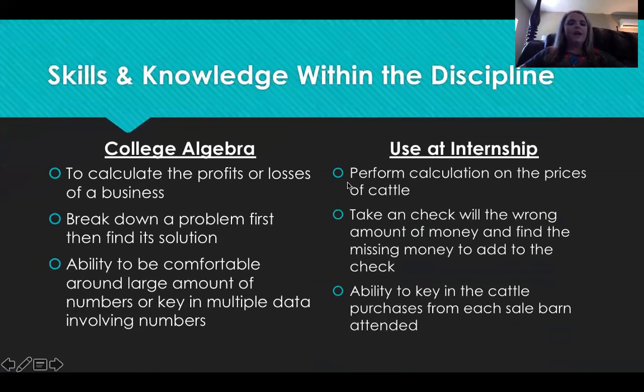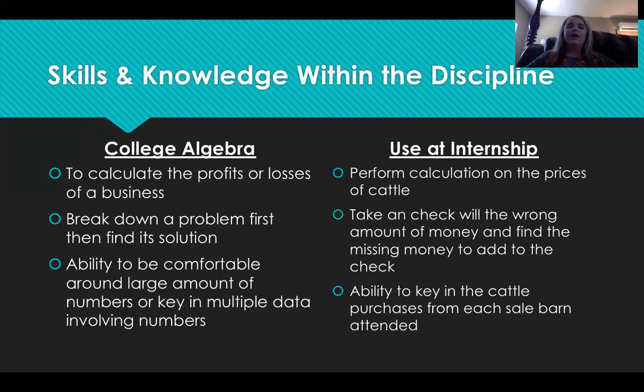The next class we had was college algebra. Some things I learned in there was to calculate the profits or losses of a business. Next was to break down a problem first, then find its solution. And finally, the ability to be comfortable around large number amounts and to key in multiple data using these numbers. So at my internship, I performed calculations on the prices of cattle.